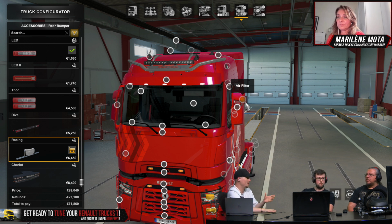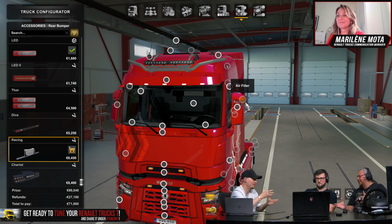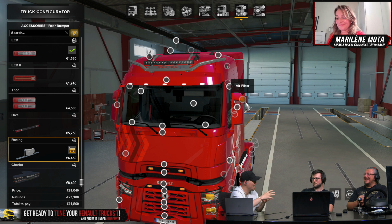It's true, but I believe only for these big things. It depends on the air dragging. If it's a very blocky thing in front of your truck, it definitely affects fuel efficiency. Usually, the best fuel efficiency is the truck that is exactly like the factory, or maybe with some of the official parts that support the aerodynamics, right? That's right.